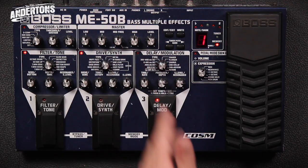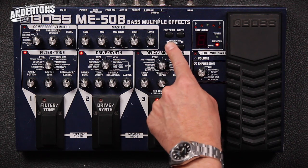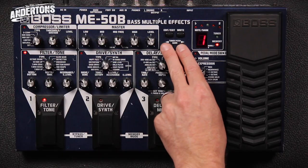If you add the optional extra, there's a two-button Boss foot switch that you can add here. That allows you to step up and down through the banks. So obviously, if you don't have that foot switch, you've only got three different patches available to you without bending down and pushing that. But if you plug the extra foot switch in, you don't have to bend down and press these buttons anymore. You can do them from the foot switch.